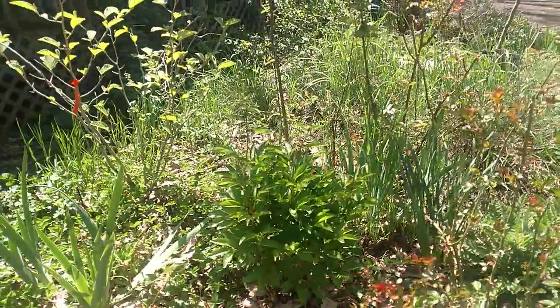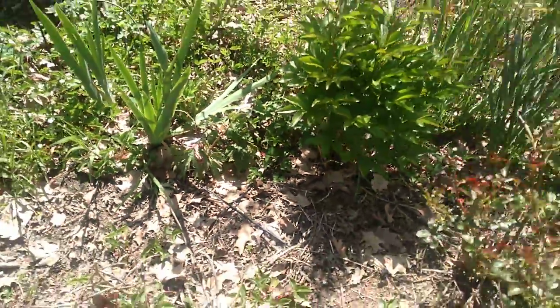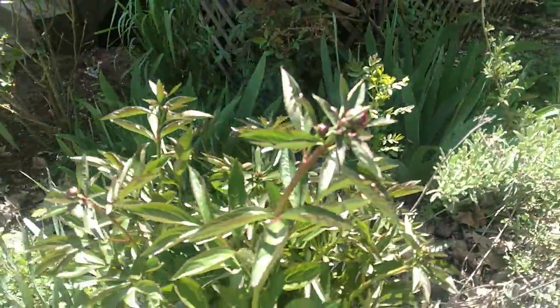Amazing purple. I have an herbaceous peony. Tiny, tiny little tree peony back there that's just leafing out, but it's not going to do anything else. I'm okay with that. Herbaceous. Happy, happy, happy herbaceous.